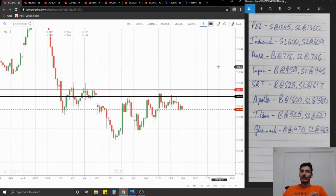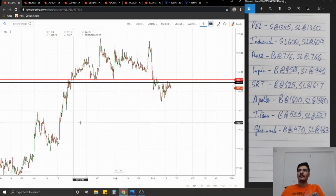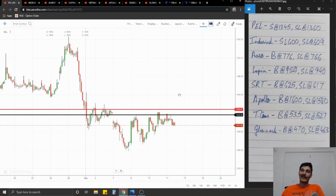Now, without wasting much time, the first one that we have is PL, Piramal Enterprises. For PL, we are going to go for a short trade. It is more or less clearly visible from the chart that you have a resistance at 1345, 1350. So that is exactly where we are planning a short position. Sell at 1345, stop loss at 1360. Ideal targets 1% on the downside.